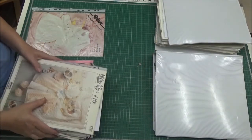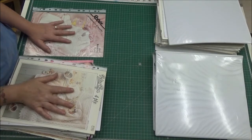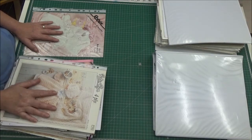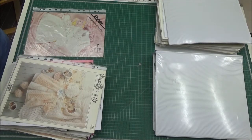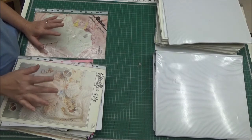I've been organising my craft room, and I'm hoping my camera plays ball, because I've not been able to do any recording at all for the last 3-4 months. My camera was not staying on. It was switching itself off, and I realised it was the memory card. It was too big, so I'm using a 64 now, and we'll see if this plays ball.